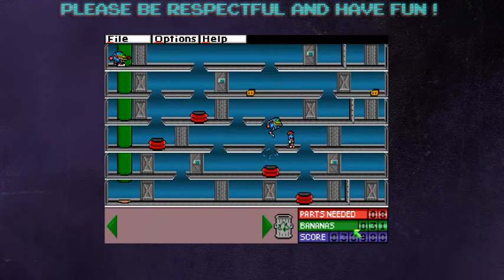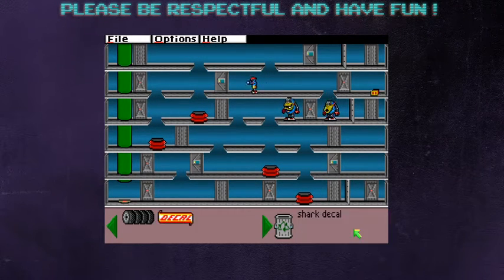Activity here. I'm gonna see if I can catch him. Yeah. Oh, he doesn't have any parts yet. Alright. I'm gonna get these two free parts first.